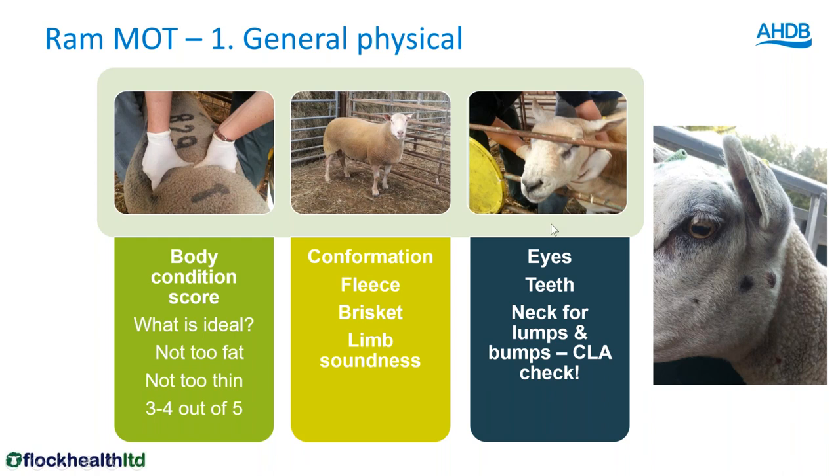I would check eyes, teeth, both for age, but also that we haven't got any pockets in the cheek teeth, any broken bits, any sore bits, and I'd check their incisors that they can properly crop grass. I don't want them to be overshot or undershot. I want them to be able to eat well.